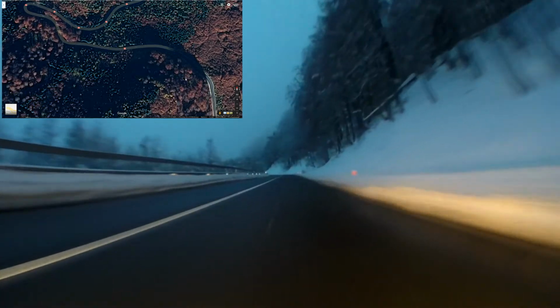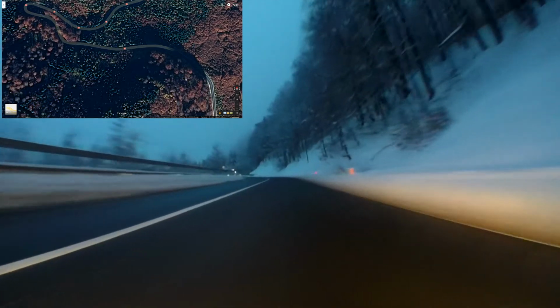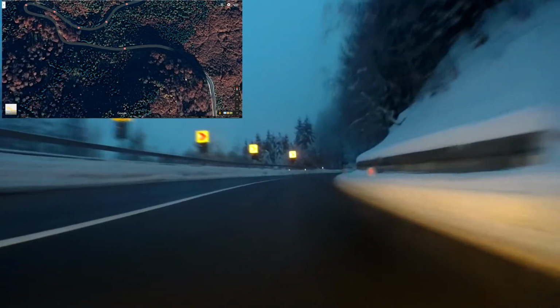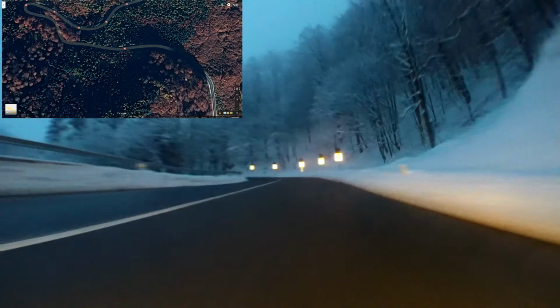Another few left and right handers. I didn't go really fast here because it seemed like it was snowing and there was ice on the road anyway.